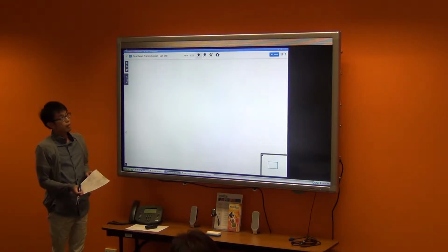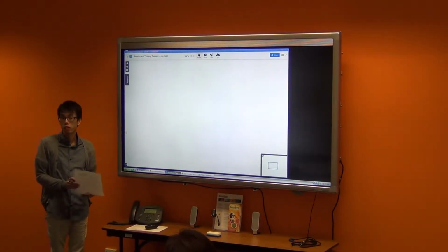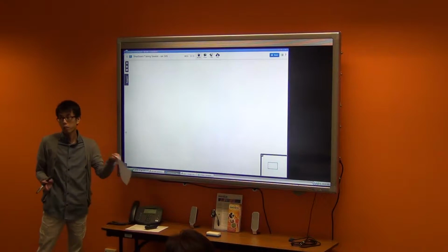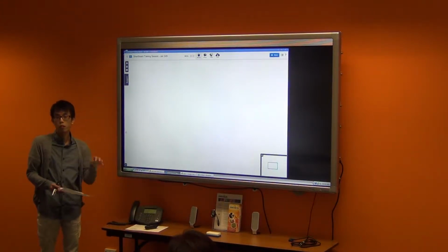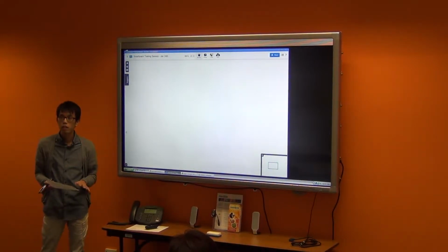The difference is that there's a free account, and also an advanced level account you have to pay for. Free accounts allow you to collaborate with other people, so people can join the board. But for free accounts, it only allows up to 5 participants. With a paid account, it's unlimited.